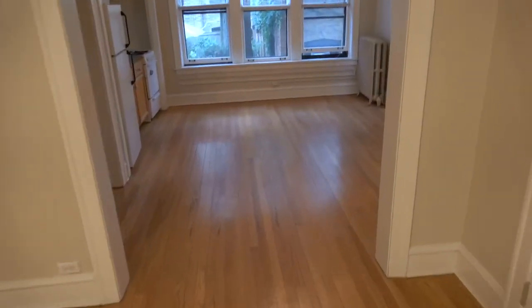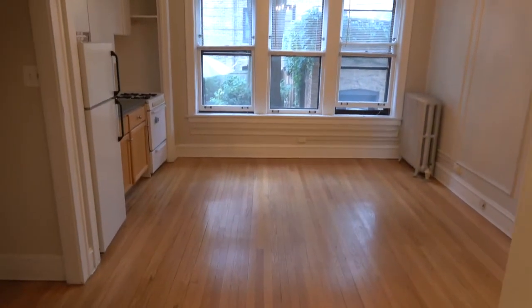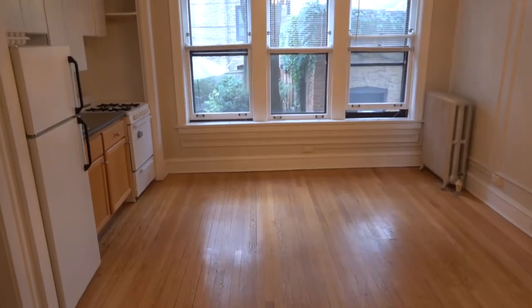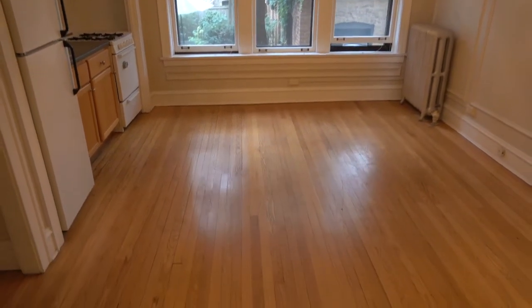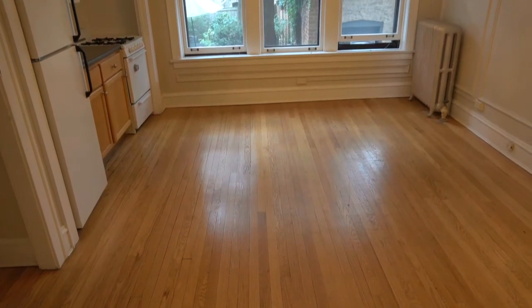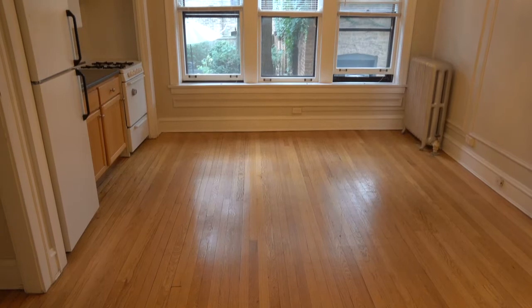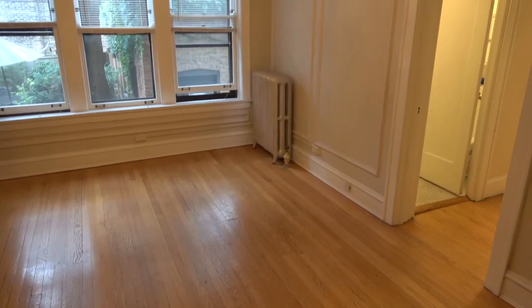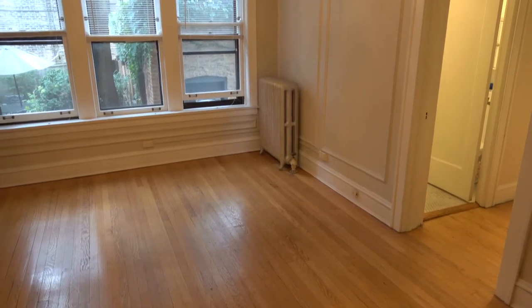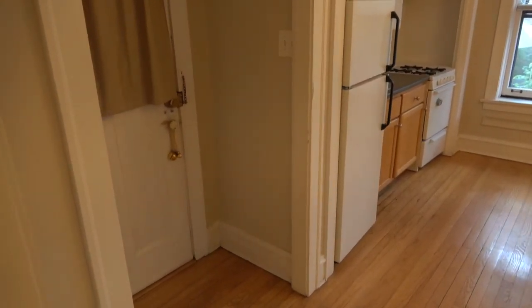Okay, so these windows are facing south into the neighboring building's patio. This is also a big room. I don't know the dimensions off the top of my head, but it's probably at least 12 feet across by 13 feet long. We see just the barest beginnings of the bathroom, and beyond the bathroom is the bedroom. We also have a back door, which will take you down to laundry and storage.